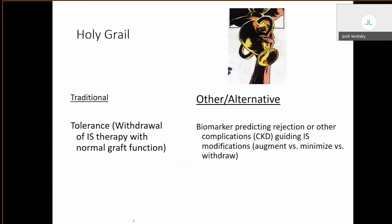Rather, we believe the other holy grail, or perhaps the most important one, is actually being able to monitor the immune system in the vast majority of patients.